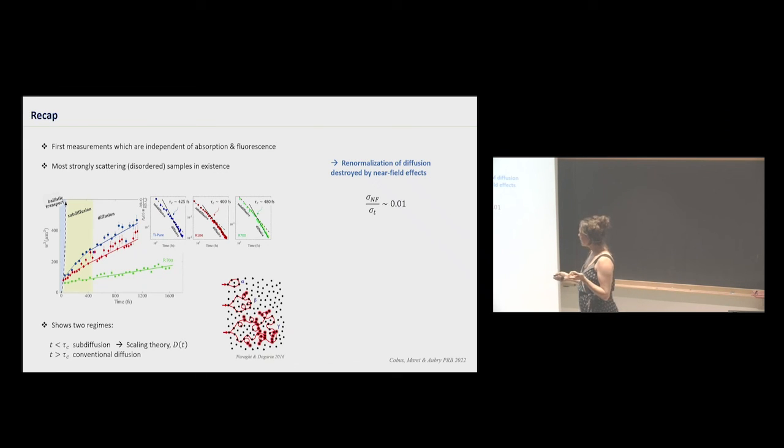And something that's interesting is that we can calculate the ratio between this cross-section of near-field effects and the transport cross-section. And it's really tiny. So this shows that the near-field effect itself is very small, but it has an effect after many different interactions, so these really long paths eventually are leading to a significant effect by these dipole-dipole interactions.